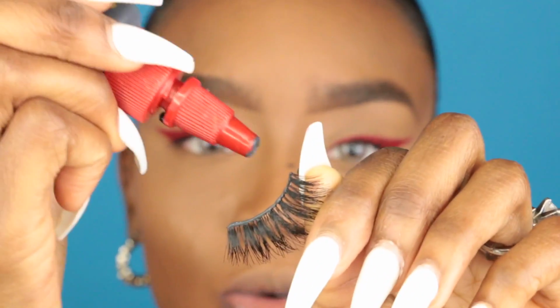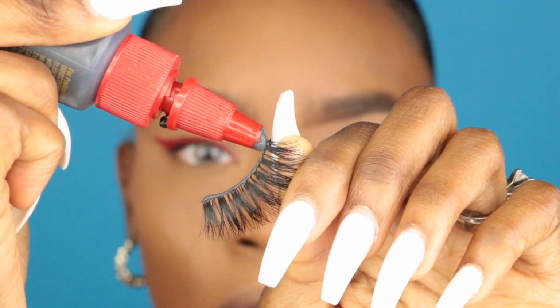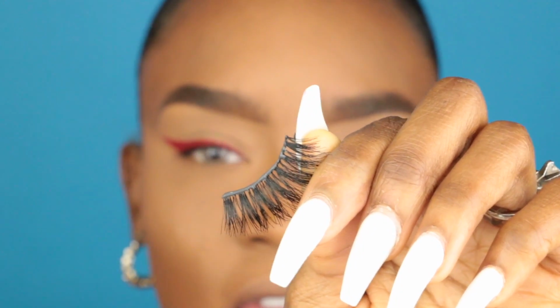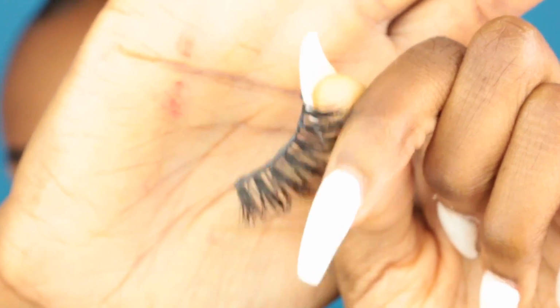Oh, I apply my glue on my lashes like so. I just take a little bit of the glue and apply it to the lash like this. Now you don't want to cake on the glue, because caking on the glue, especially if you have color on your eyes, it'll bleed and mess up your eyeshadow. So you don't really want to add a lot of glue. This amount is just fine.